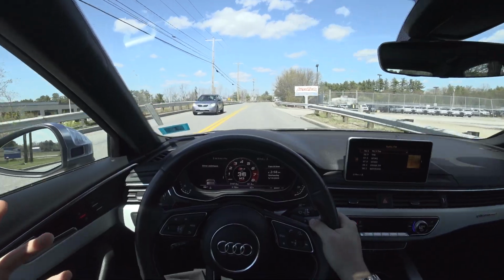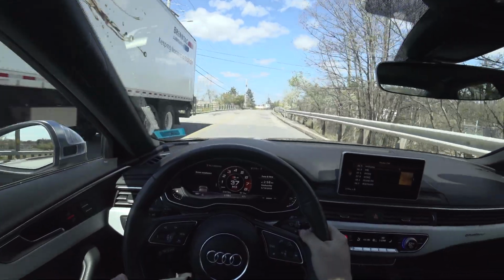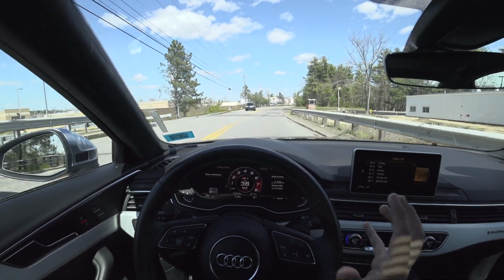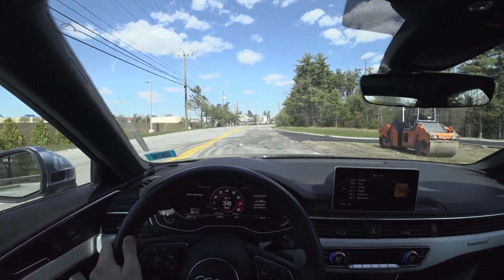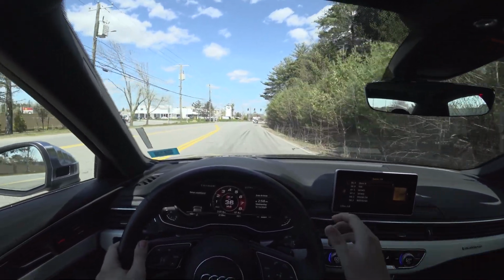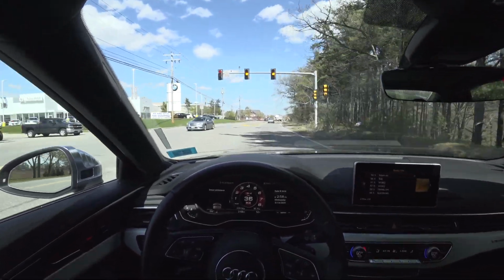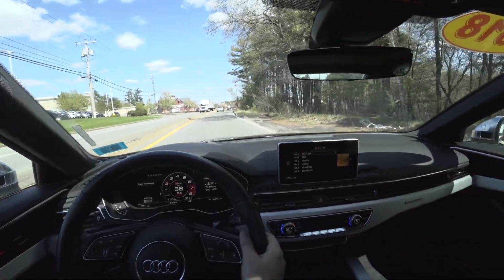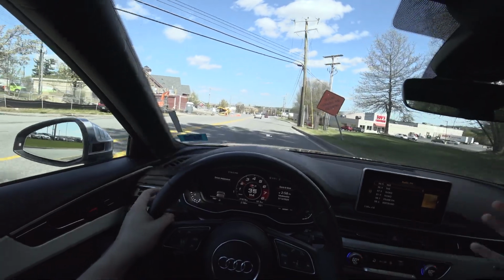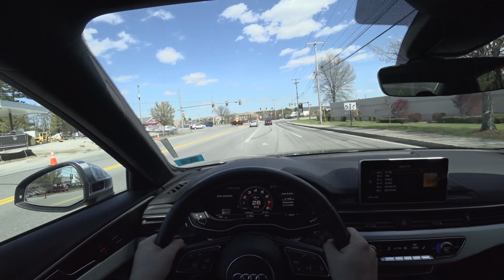In terms of being fun to drive, I'm pretty sure the Audi is going to edge out the Infiniti, just due to the nature that this is the S4 compared to the Q50. It's just the 3.0, not the Red Sport. The Red Sport would probably come a little bit closer in terms of price and performance. But you know what? I'm going to take the fact that these are both 2018s, and they're under $40,000. Would I stretch for the S4 or would I stay with the Q50?